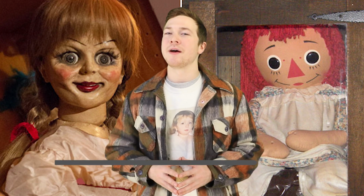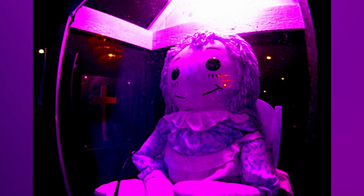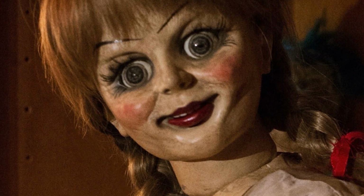First of all, the real Annabelle is a Raggedy Ann doll, not an intricate porcelain piece. Definitely not as creepy to look at, but looks can be deceiving. It would be much harder to market a movie with a Raggedy Ann doll as the titular character, so the studio made some concessions. However, the button-eyed fiend is still pretty creepy.